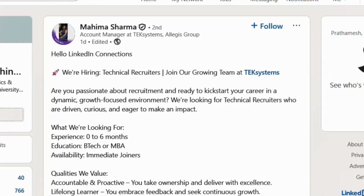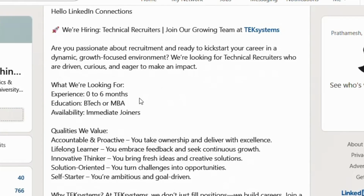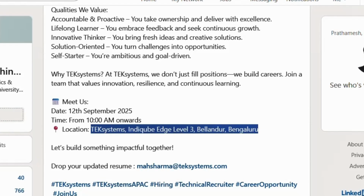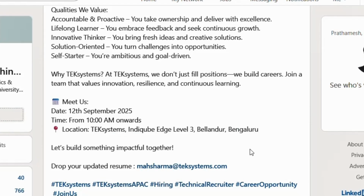So first job opening is in TEKsystems. They are hiring for technical recruiters, and you need 0 to 6 months of experience. Education must be BTech or MBA. Candidates must be immediate joiners. The drive is on 12th of September 2025 at 10 a.m. The location is given here at Bangalore. So you can go and give the interviews as well. The mail ID is given here, so you can send your updated resume there.